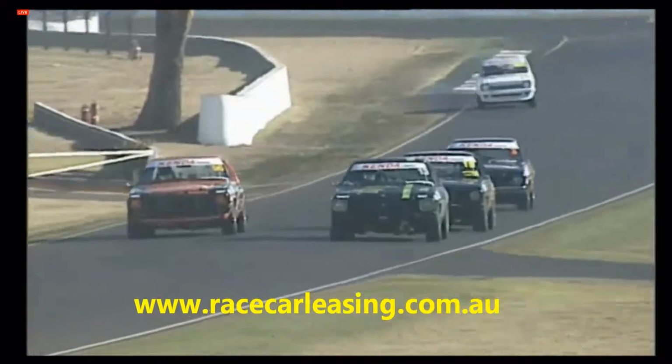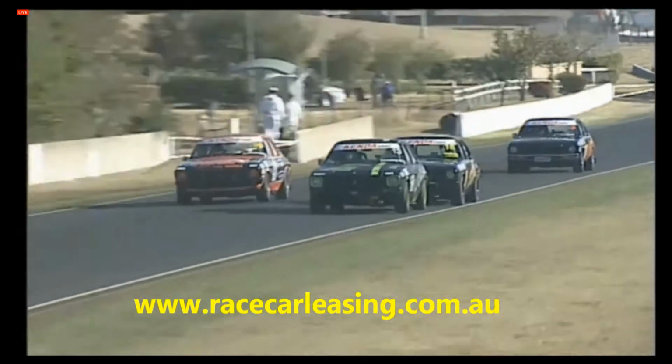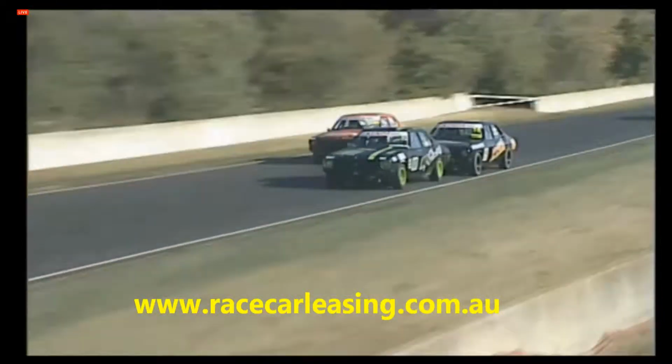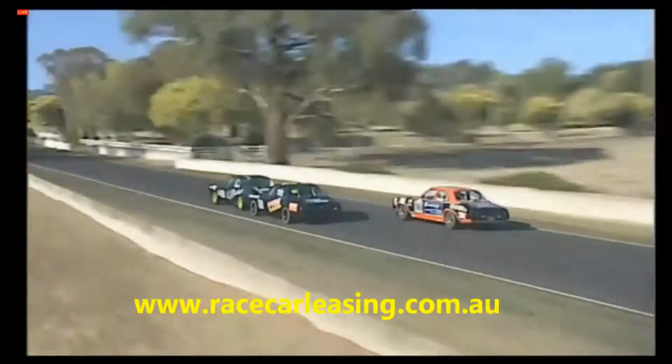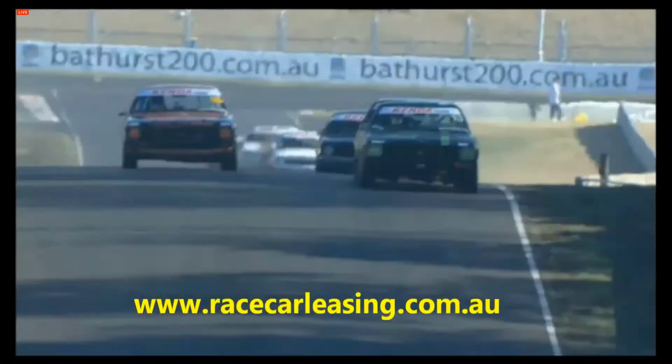So car 13 at the moment is really on it, and he is looking to hold off the 3 that are behind him there at the moment. And you can see a nice attack that's happening on the back of car 13. Can he do anything about it as they head into Griffin's Bend there?